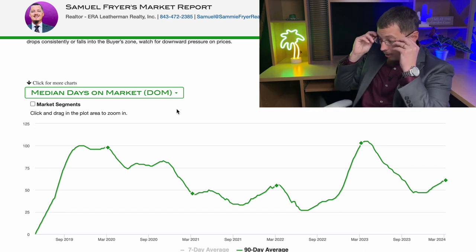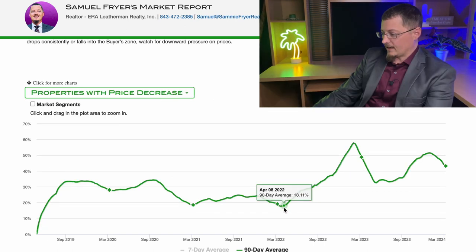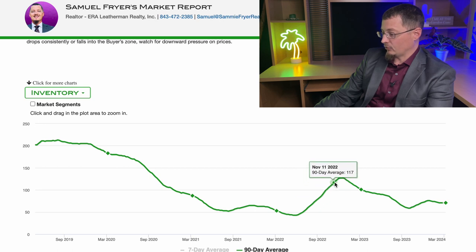And some of y'all already know what that is, looking at the timeline here. So let's look at one or two more of these and then let's see what's going on. You see yet again that in spring of 2022, these properties with a price decrease, meaning that they had to reduce the asking price of the home to get it sold, began to increase to where we saw this spike about a year ago. And it's the same thing with inventory levels, as you can see. Around spring of 2022, inventory levels began to increase. And now we're seeing some of this start to stabilize out.